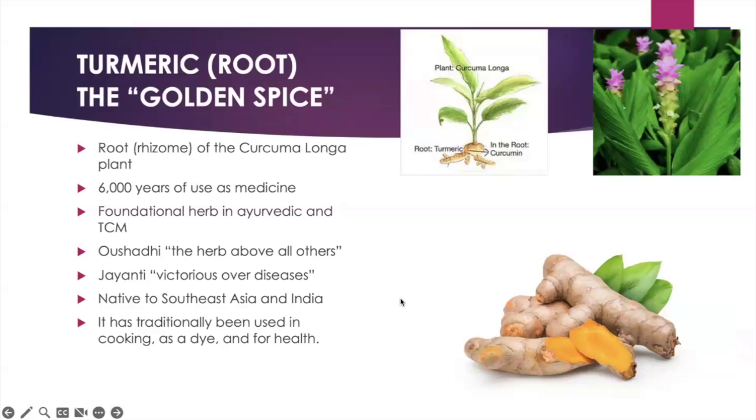What most people don't realize is that turmeric root actually comes from a very beautiful plant over here called the Curcuma longa plant, and of course, the turmeric is the root of that plant. We know that it's been used medicinally for thousands of years. It was one of the foundational herbs in the oldest forms of medicine that we know about, of course Ayurvedic and traditional Chinese medicine.